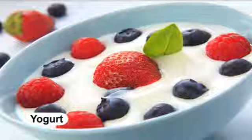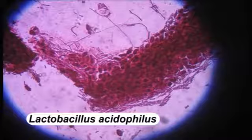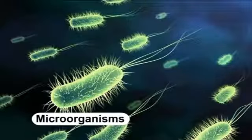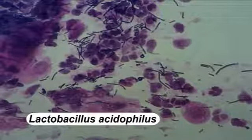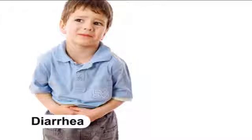Lactobacillus Acidophilus is commonly used in foods such as yogurt and other dairy products, and also in fermented soy products, such as miso and tempeh. Lactobacillus Acidophilus is one of the most commonly used probiotics, microorganisms that are used to promote health. There is good evidence for the use of Lactobacillus Acidophilus in treating vaginal infections. However, there is unclear evidence for other medicinal uses, such as in irritable bowel syndrome and also in brain disorders, asthma, high cholesterol, lactose digestion or diarrhea.